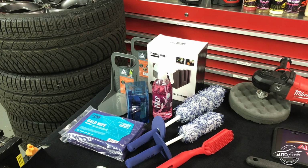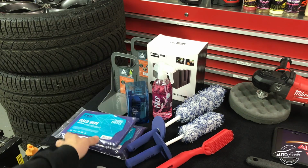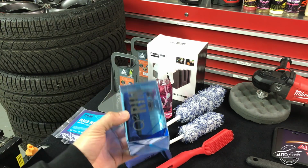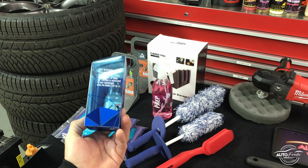Okay guys, the first product spotlight we're going to be showing you guys today is the company called GYEON. This is an auto detailing company, and the couple of products that are on the table, I've tested them for over a year and I absolutely love them. The first one I'm going to talk about is the Q2 rim coat. I was recommended by a lot of you guys to do a test on this.